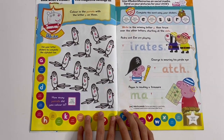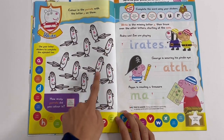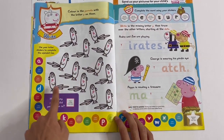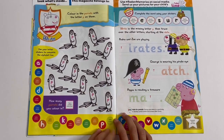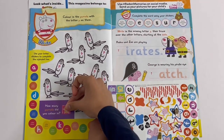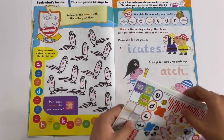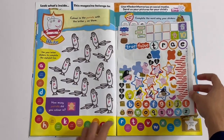Colour in the parrots with the letter P on them. Let's see, we've got 1 P, 2 Ps, 3 Ps, 4 Ps, 5 Ps, 6 Ps, 7 Ps, 8 Ps. Stick on the number 8. And use your letter stickers to complete the alphabet from A to Z.